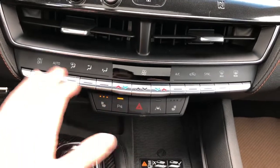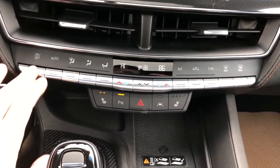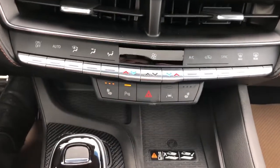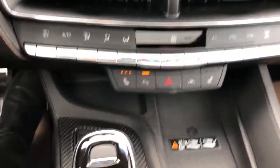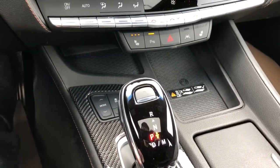If we go ahead and turn on the climate, we can see we have dual zone displayed in degrees Fahrenheit. We also have our direction of airflow adjustments and fan speed in the middle. Below that we have our heated seats for driver and passenger, park assist, lane departure warning, and hazards. And we can see our new unique design or styling for the CT5.